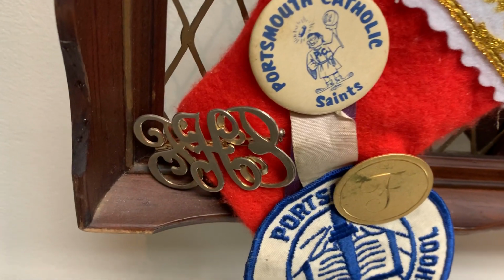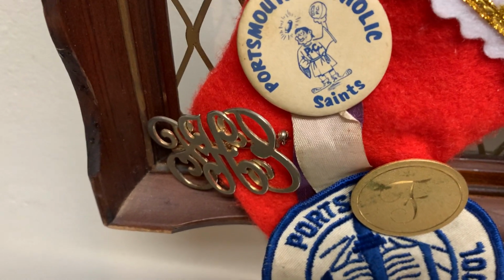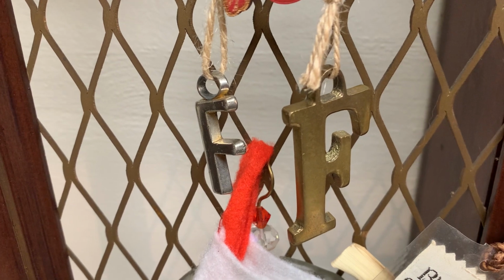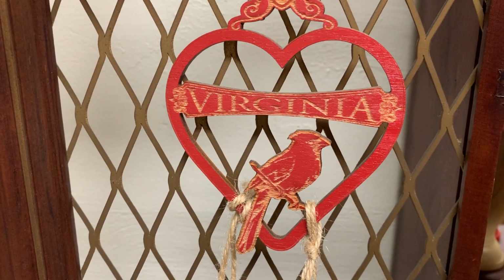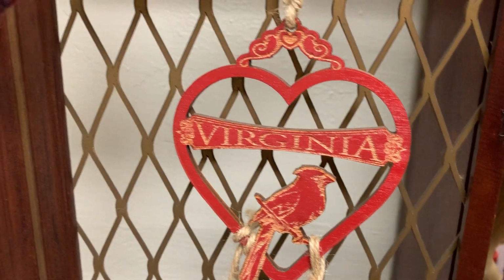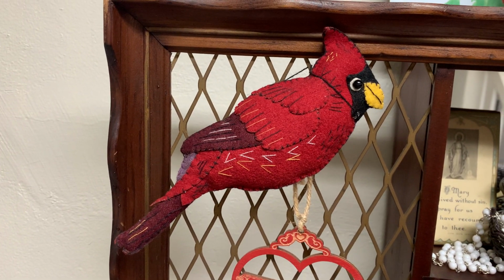And here are a couple of her initial pins. Like I said, she loved her initials and she loved her monogram. Here are some F's for Florence that she had, and some things that she collected over the years. Her lovely state of Virginia with the cardinal as our state bird. This is a beautiful felt cardinal that was made by some Amish.